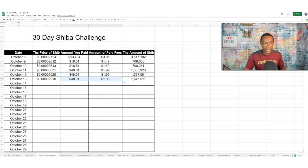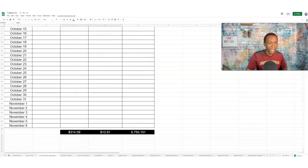So if I go back down here, we're gonna go right to the November 6th, and then we're gonna make a decision. Now, Saitama and 𝐿 is on deck, like I've been mentioning, but we may extend Shiba a little bit longer. We'll see where we are at the end of the actually 30-day challenge.